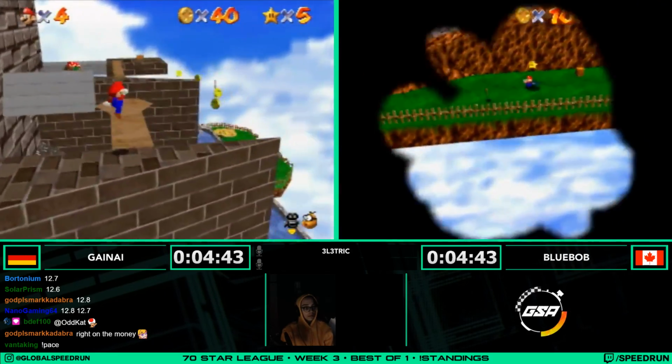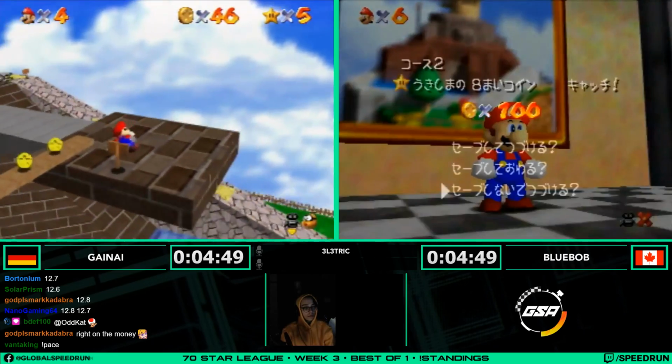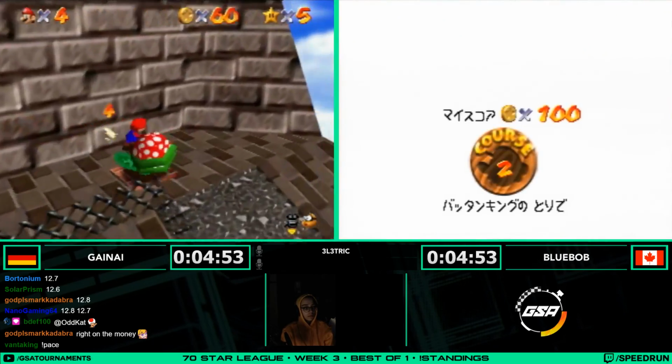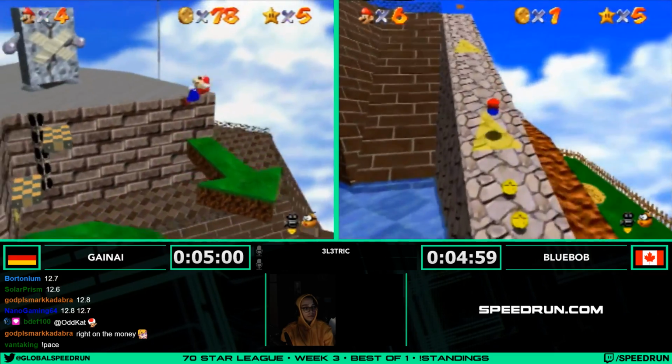So 100 coins coming out from Gainai. Oh, having to take that extra little kick, he did the standard full cycle movement there. So he is going to have to grab a couple extra coins in the end, but he at least had a little bit more safety throughout the cycle for a couple of dusty dives and other things that just lose a little bit of time here and there.